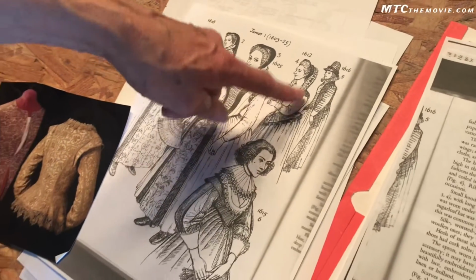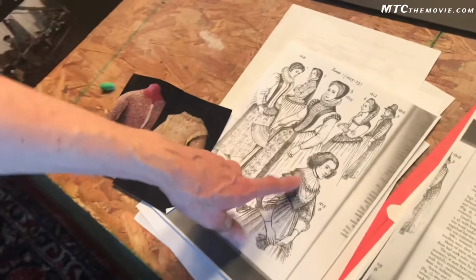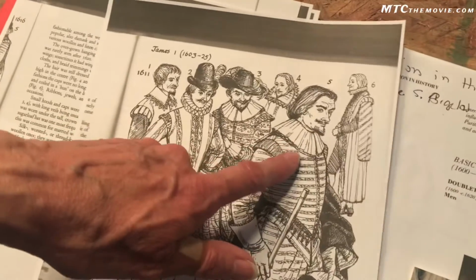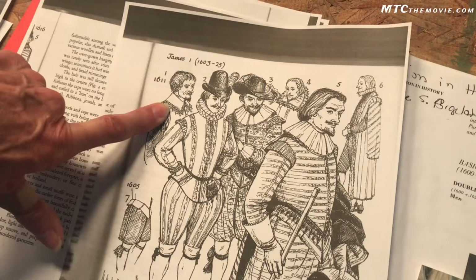And then later, the men started realizing this was just incompatible, so they started having falling ruffs. So here we see a woman with a falling ruff, and here we see men with falling ruffs also. So then that falling ruff eventually evolved into being more of a collar.